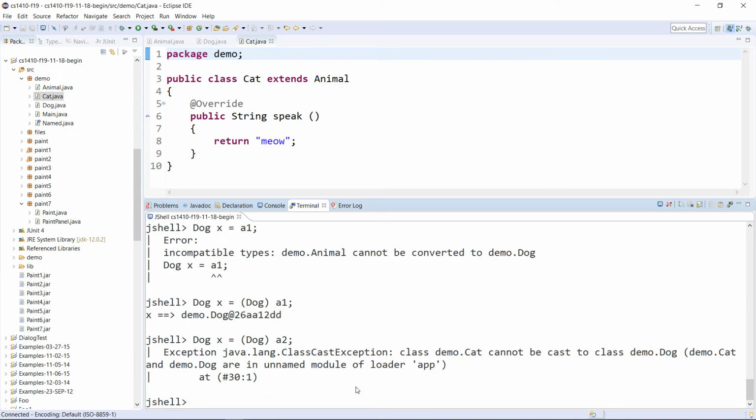Is there a way to use instance of to tell if A1 is a pure animal, that it is not a cat or anything else, it's just animal?